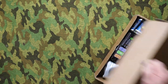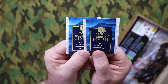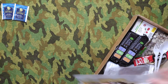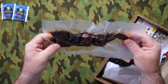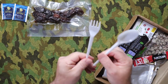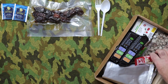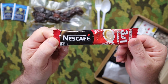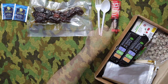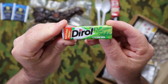All right, let's have a look. And first up, we have 2 packets of Russian tea. We have a vacuum sealed package of dates. We have a fairly flimsy fork and spoon. We have a Nescafe 3-in-1 Classic. We have a packet of gum.